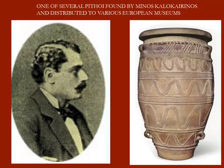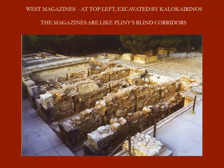This is the example which is in the British Museum, because Kalokerinos decided to send some of these pithoi around Europe, and I think one ended up in the Pigorini in Rome, one is in the Louvre in Paris, one in the British Museum. I'm not sure where the rest are. There's certainly at least one in the National Museum here.